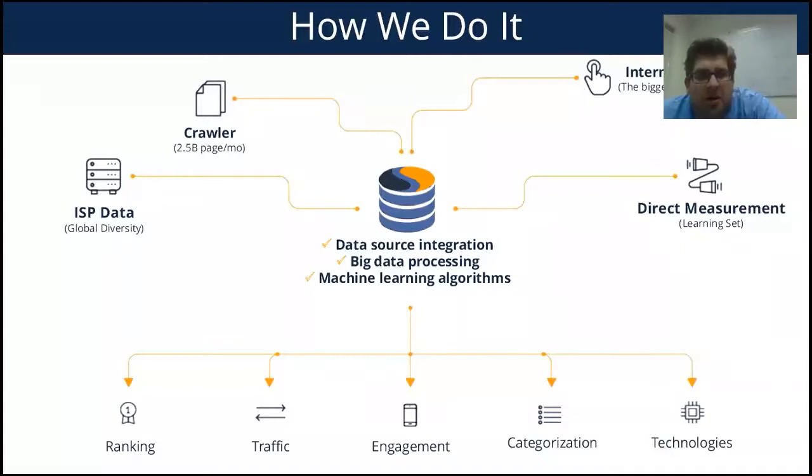And finally, we have our own crawler where we crawl 2.5, close to 3 billion pages a month and build our own accurate map of the digital world, which we then collect into our big data storage center and process, and provide the algorithms and the ranking and the traffic and the categorization that everybody here uses and loves.